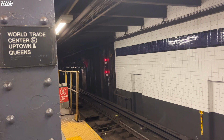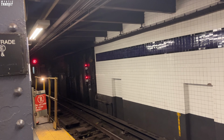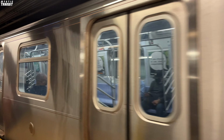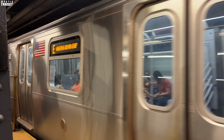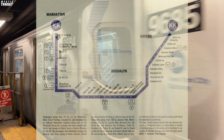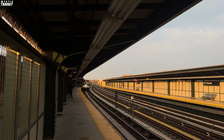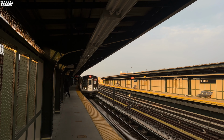The K Train, a line of many purposes. The designation was first used starting in 1968, a year after the Chrystie Street connection was opened. First run on July 1st, 1968, the Double K, without the third letter, ran between Jamaica 168th Street and 57th Street 6th Avenue.